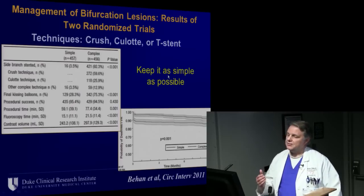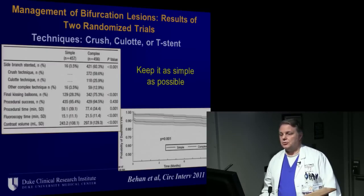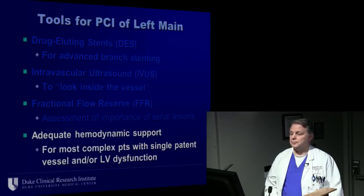But what's really fascinating to me is that it's actually better to keep it as simple as possible. And in fact, these two randomized trials together of nearly 1,000 patients showed very nicely that if you want to reduce events, as shown on the lower left-hand side, keeping it simple turns out to be better as far as death, MI, and target vessel revascularization.